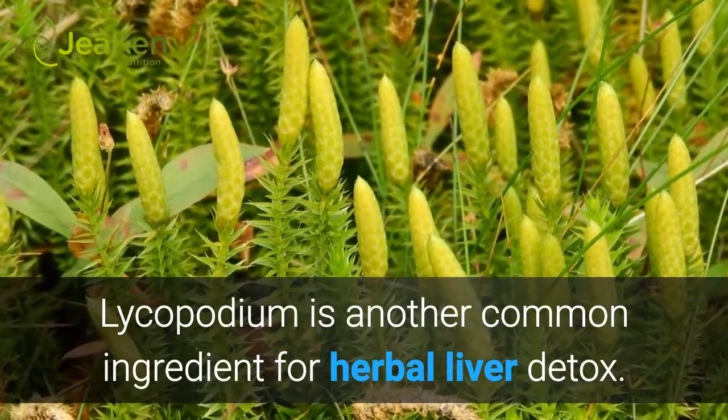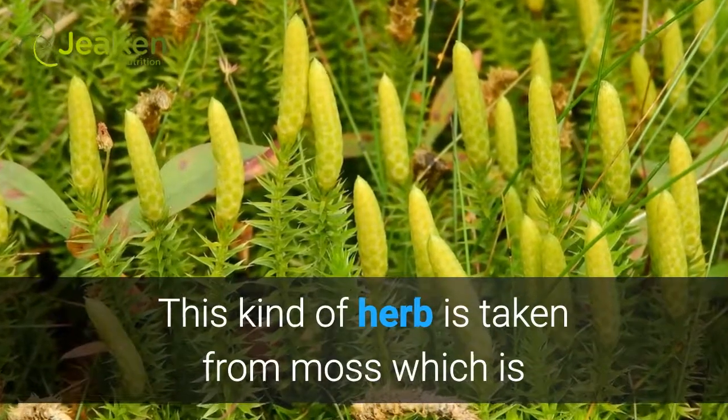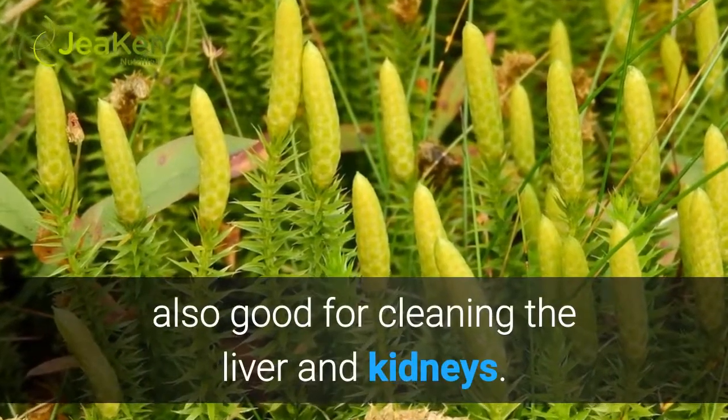Lycopodium is another common ingredient for herbal liver detox. This kind of herb is taken from moss, which is also good for cleaning the liver and kidneys.